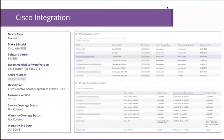Now, this does only work with Cisco at this point. This is kind of our first kick at going through and grabbing more information around recommended versions and such. We absolutely want to do this with other vendors, though this does only work with Cisco at this point. And a lot of vendors, unfortunately, don't expose this level of information programmatically, at least, or expose it to software vendors. So we're going to continue to see who else out there has this type of information and absolutely see what we can do to integrate it.